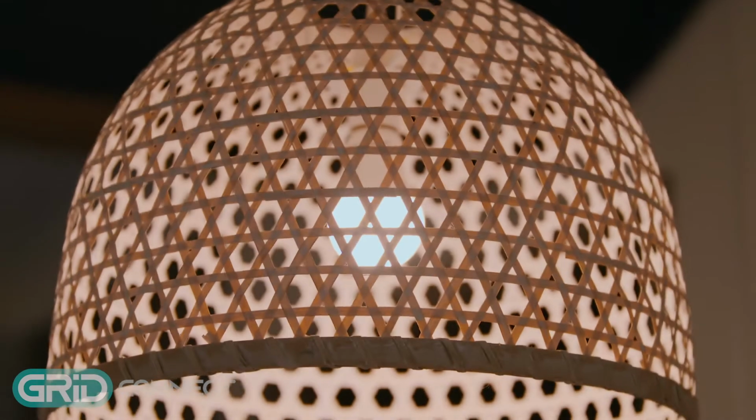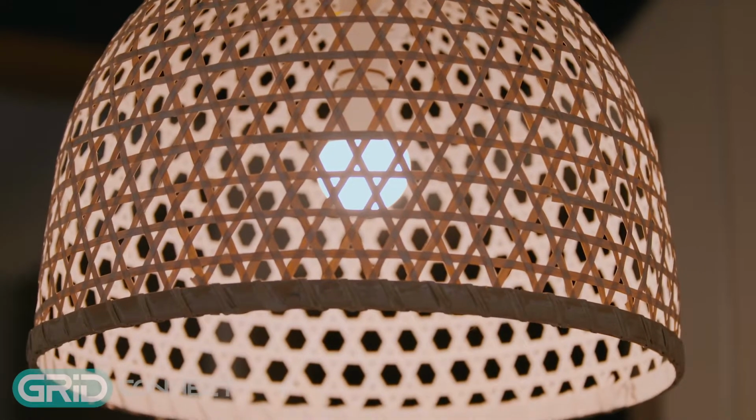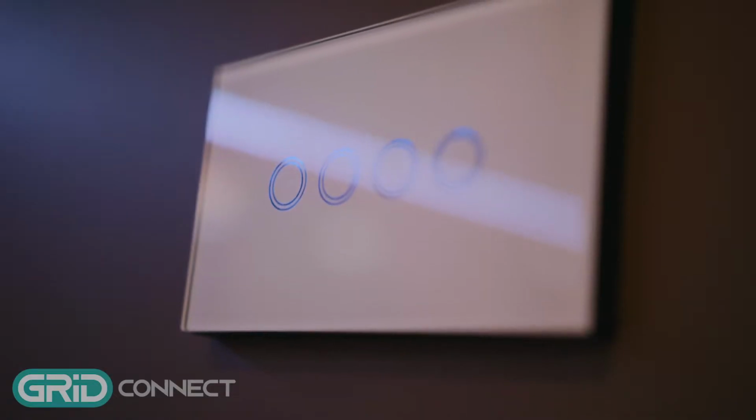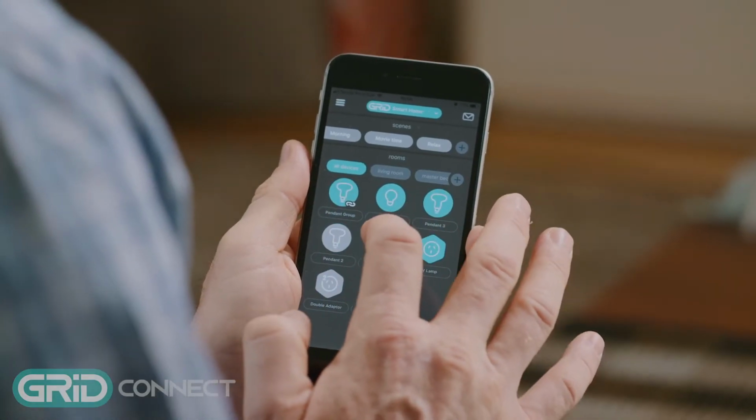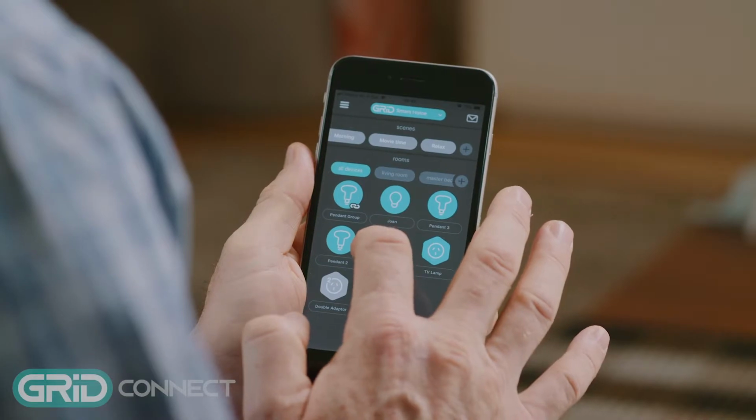The pendants are connected to the smart switch plate on the wall. They come with 1, 2, 3 or 4 switch spots, which you can control with the Grid Connect app, or control it with your voice. Hey Google, down lights to 30%.